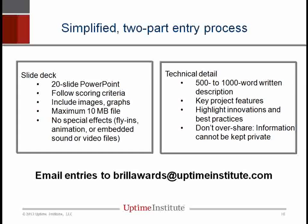The second part is a Word document, 500,000 words, highlights key project features, innovations, best practices, and just a word of warning, don't overshare. The information is not being kept private in this. The judging panel is very diverse and broad this year. There's a lot of judges. So if this is something that's business sensitive to you under non-disclosure, please don't put it in there.